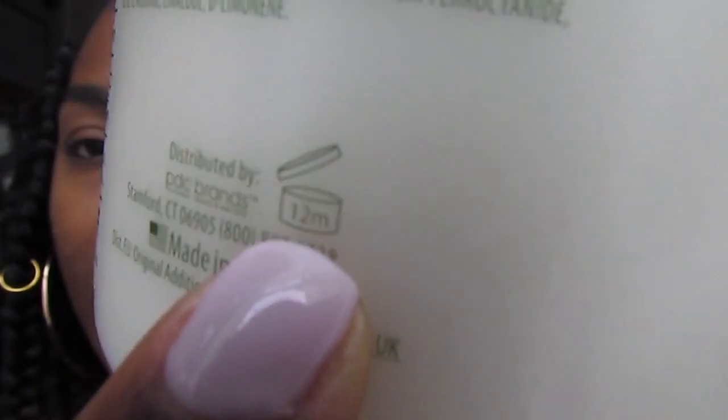Today I'm going to be making a video throwing away all of my expired hair products. So we all know, we've all seen this little sign, I guess. I've always seen it, but I never thought, oh, let me look it up, let me see what it means. 12 months from that day, it is expired. It's usable, but it's not gonna be effective. It's not gonna do the same thing that it did the day that you opened it.